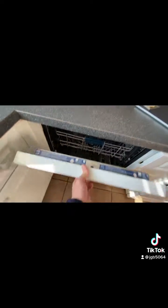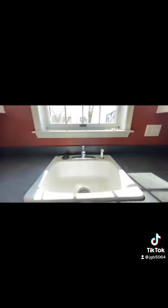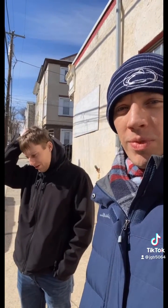7, 9, 10. 6 by 10, 60 square feet. That's pretty tiny. That's fine. Nice. Lots of lawn space. It's a little small for a rental, probably. Two of the bedrooms are very small. The bedrooms are really small.